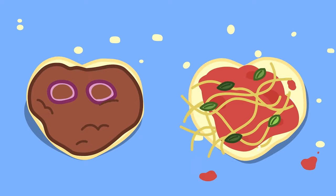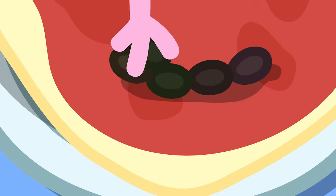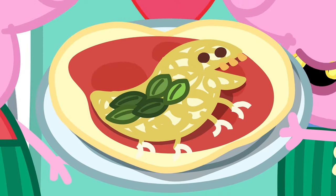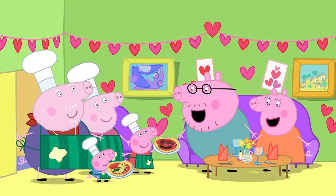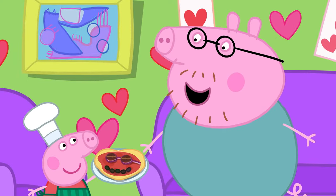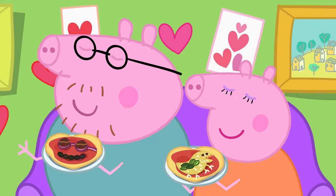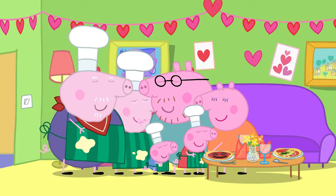Yay! We should make the pizzas look like Mummy and Daddy. Peppa and George make faces with the pizza toppings. Now they're really special. Oh, George? Here are your extra special Valentine's Day pizzas. Chocolate cake? My favourite! Dinosaur! A spaghetti dinosaur! Thank you, Peppa and George. They look too good to eat. Mummy and Daddy Pig think their Valentine pizzas are very special indeed.